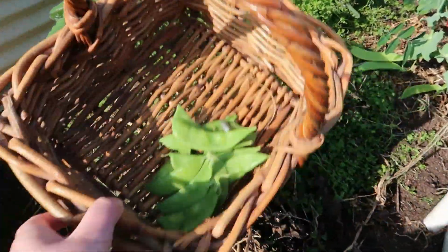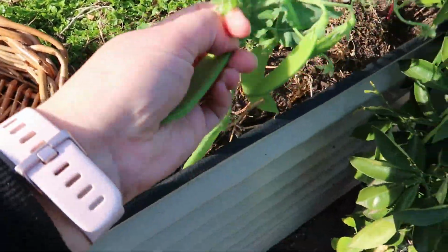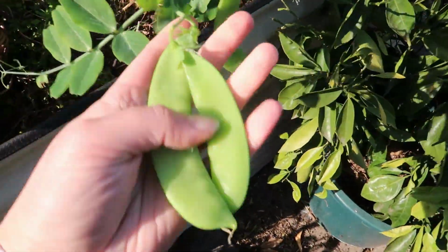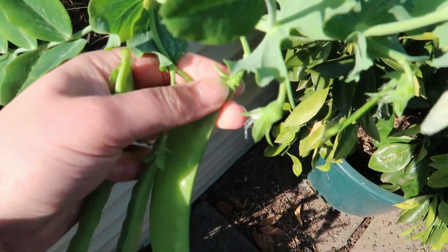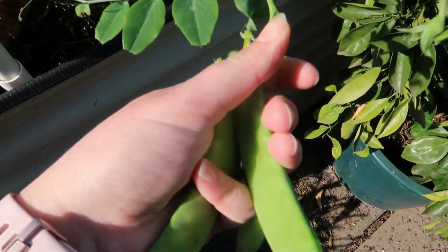So at the moment I'm just harvesting the snow peas, which haven't had much attention in a while, so there's quite a few, and they're quite big too. These are just a normal variety, not the Kumo giant variety that I did last year, but still producing, so I'm going to harvest all these.